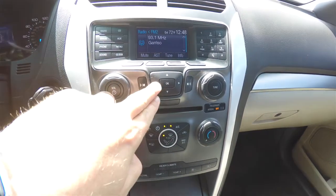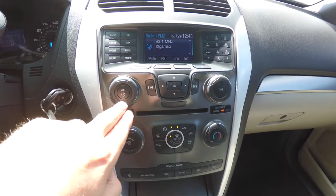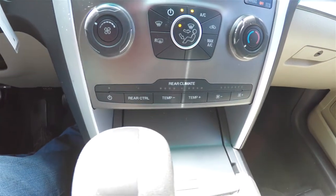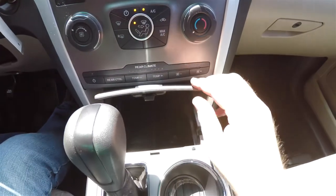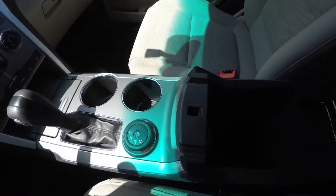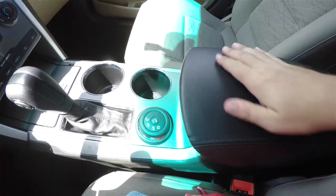Moving below, repeated controls that are on your steering wheel for the main screen. Power and volume, as well as your tune, CD player. Climate controls below, and your rear climate. Storage. Dual front cup holders and your terrain management. Nice amount of storage in your center armrest.